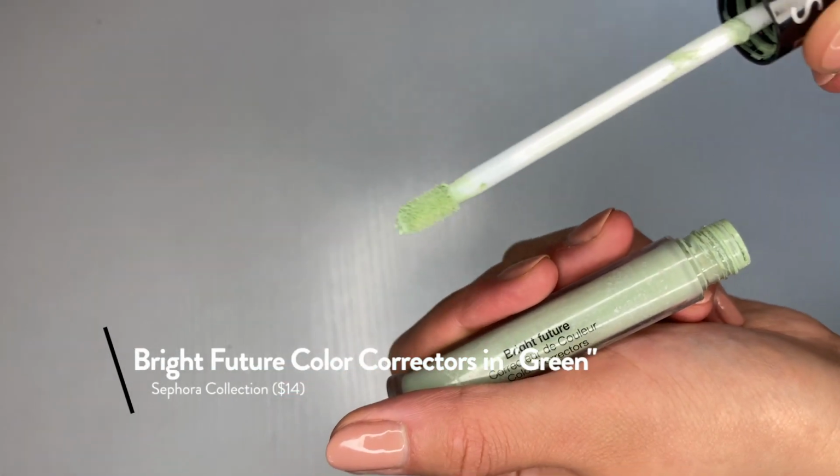I don't see a lot of people using color correctors these days. Let me know if you still are. I've really wanted to do a video with like a side-by-side, do color correctors actually work thing. Let me know if you'd want to see that.